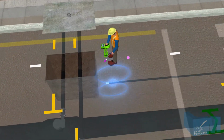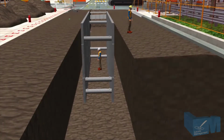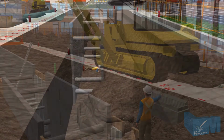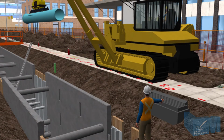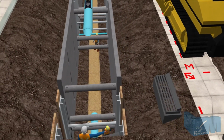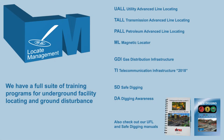and obtaining locate documentation, contacting operators before hand exposing facilities, and identifying and inspecting exposed facilities, protecting infrastructure, maintaining facility services, and safeguarding workers in and around excavations, backfilling the excavation with caution and restoring the worksite.